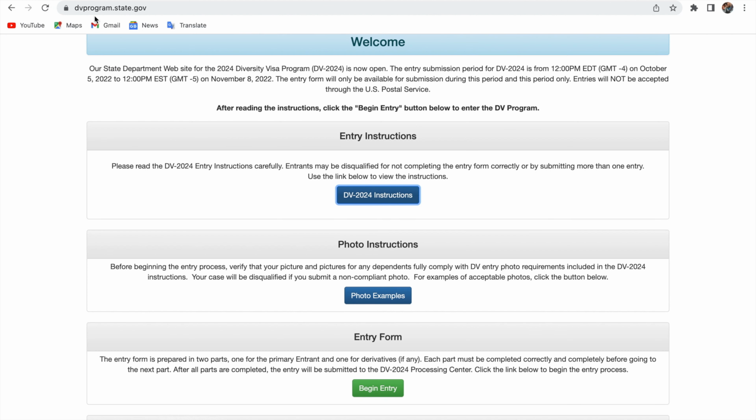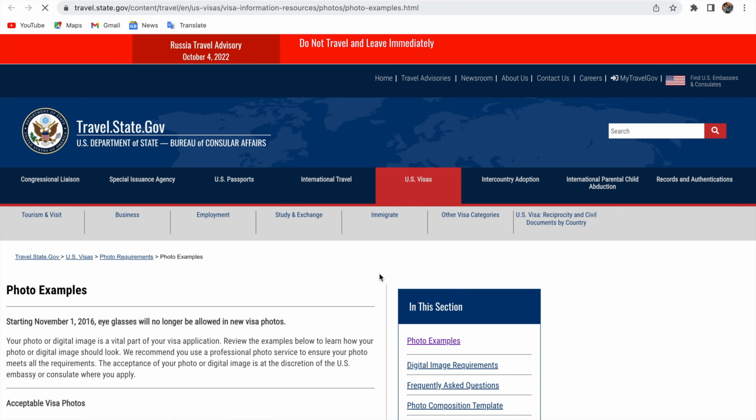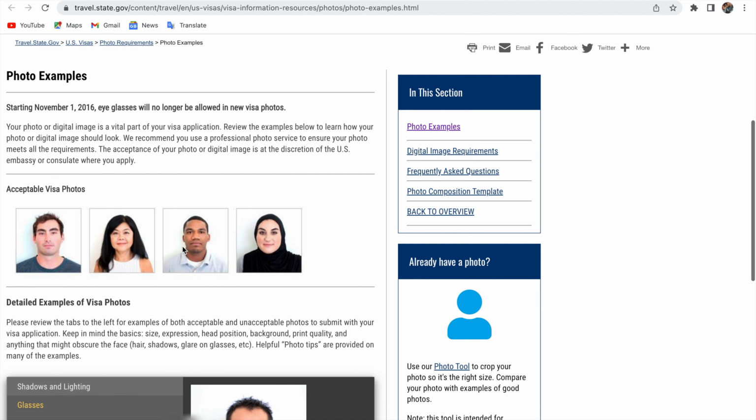So go back and it says photo instructions. So this is the photo instructions, the passport picture that it needs. You just click on the photo example. It gives you the details of everything that you need to know. So these are the acceptable photos that they need.